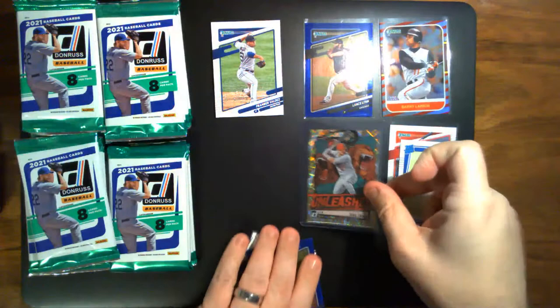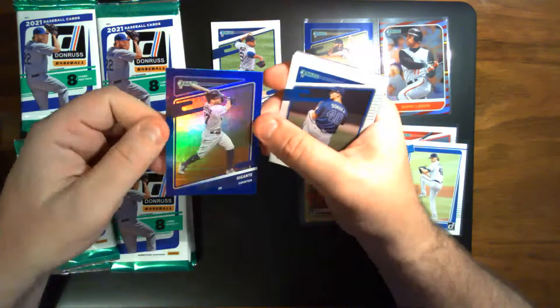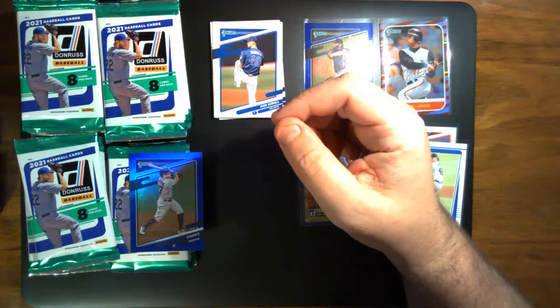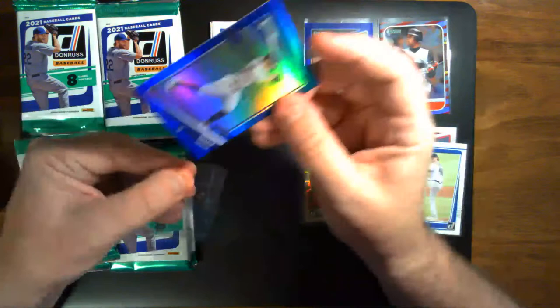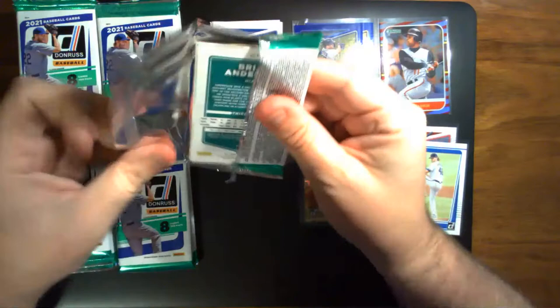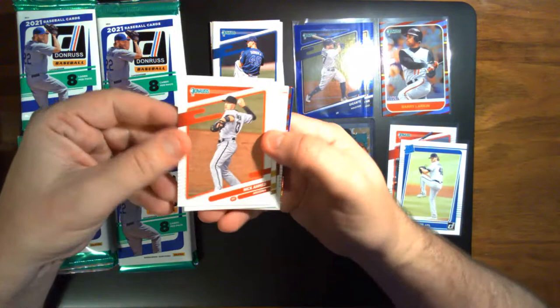And we have another hollow blue, a nickname variation for Altuve. Yeah, I'm liking Donruss. I don't see myself being able to build the set this year. So I'll just have to live vicariously through the rest of you guys.